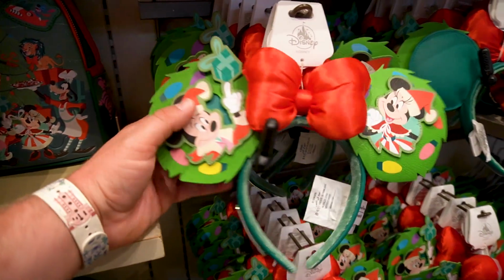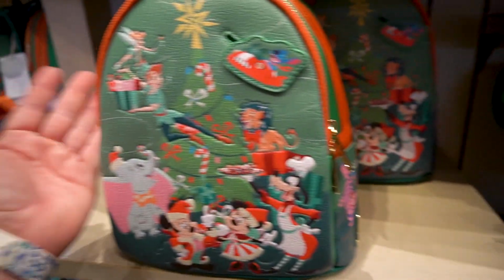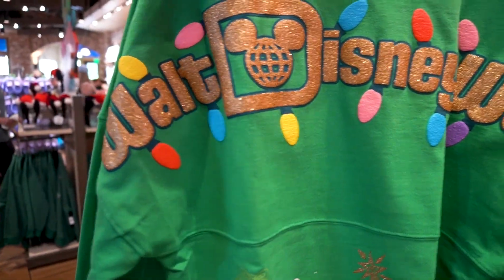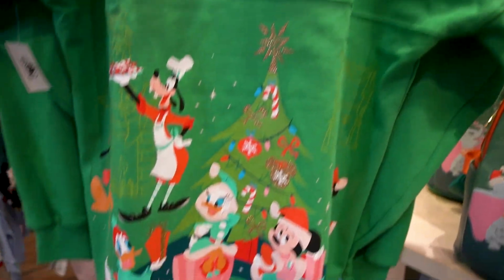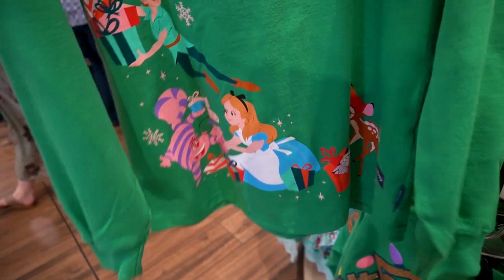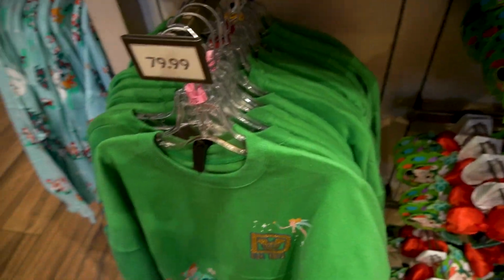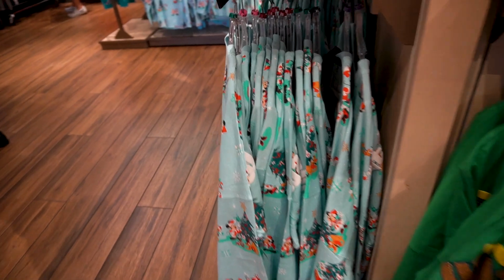So then you've got the ears that kind of go along with the lounge fly. So you could get the ears, this lounge fly, and then this spirit jersey, which has a sparkly Walt Disney World on it with lights around it, and the gang all around a tree. And the front has Tinkerbell on. Oh, it actually wraps all the way around as well. Continues all the way to the very front. So $70, $80 for that. I really think spirit jersey is going to be like $100 in like 3 years.